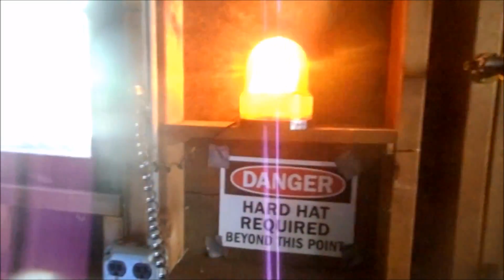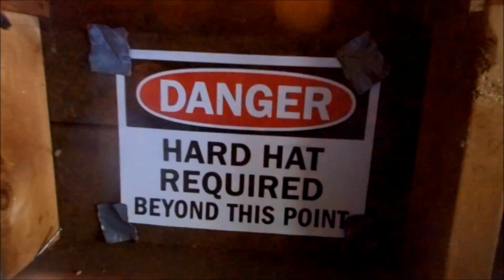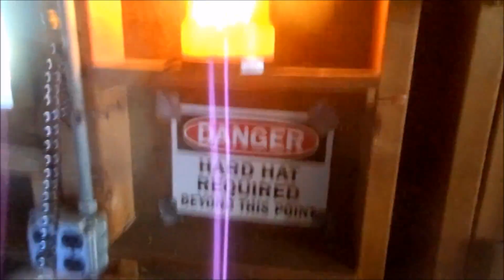compliance. Because of the possibility of explosions and falling debris, you have to wear a hard hat in the shop. So if you stop by, just leave on your motorcycle helmet. If you don't have your own, we can always loan you this one.